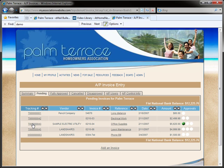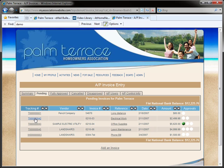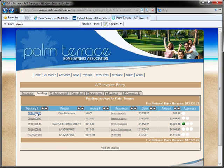And we're going to pick an invoice that came directly from TOPS software. So these with the T in front of them means that they were entered into TOPS and then flowed down to the website. So I'm going to click on one of those. Actually, I'll click on one that hasn't been approved already. I'll click on this one.